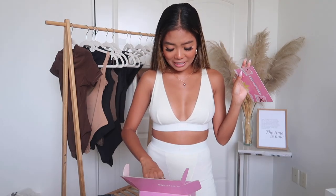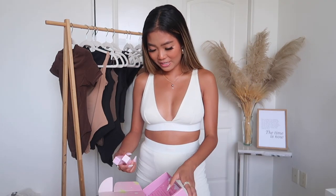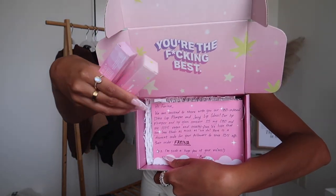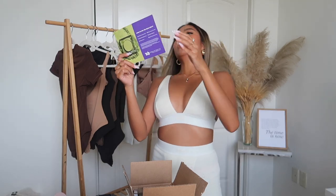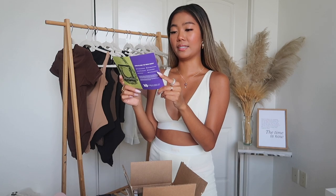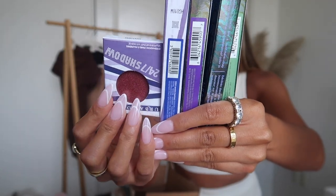P.S. I'm such a huge fan of your videos. Thank you, Yeti. Oh my gosh, this is so exciting. Also, packaging wise, A1. Great packaging. This is Urban Decay 24/7, vegan, long lasting, and colorful shades for the eyes any way you want it. They sent the 24/7 glide on eye pencil.